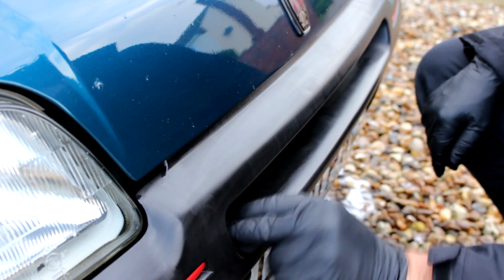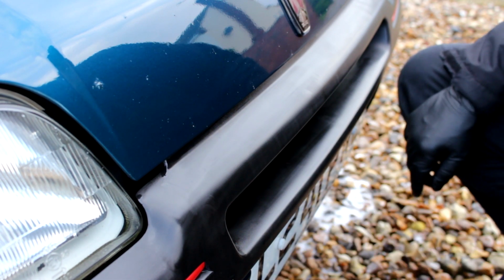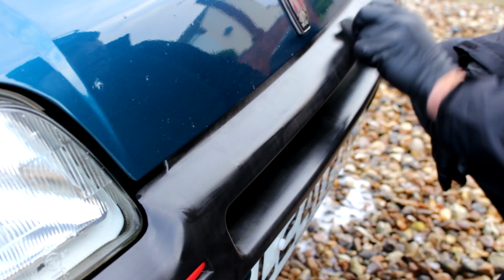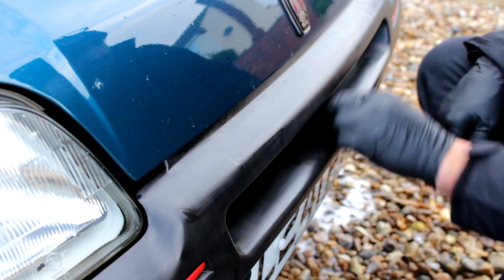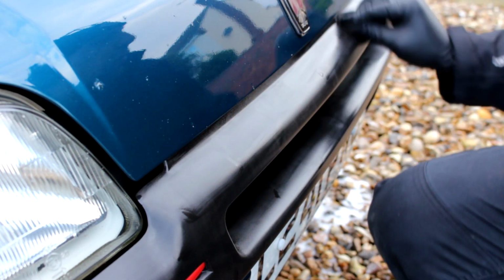So depending on the age of your plastic, I think you're going to get mixed results with this. I was actually really pleased. Once this was left overnight, it just seems to look even better. Not that my wife would notice.